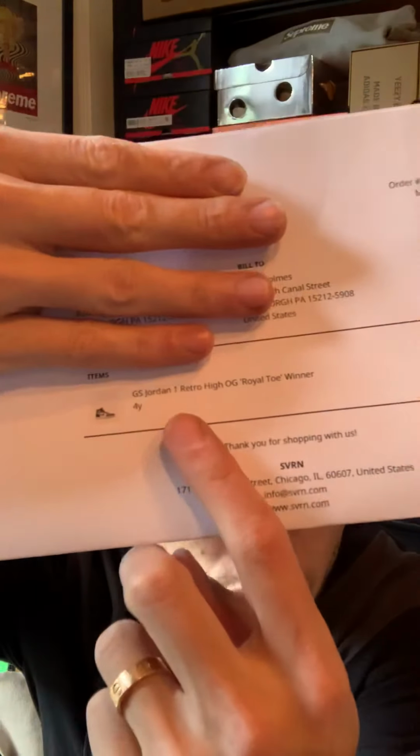SVRN, and I was signing up for raffles, guys, back at the time. I showed this to you guys. SVRN, and then you can see down below the Jordan GS. This is a Royal Toe winner for the 4 youth.